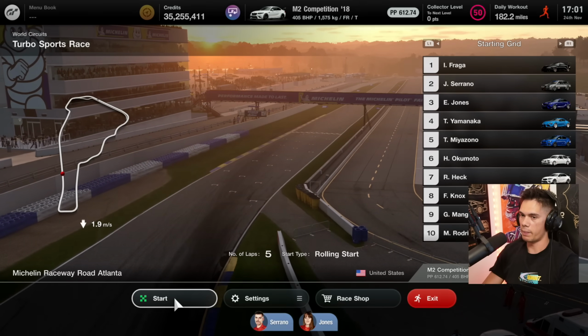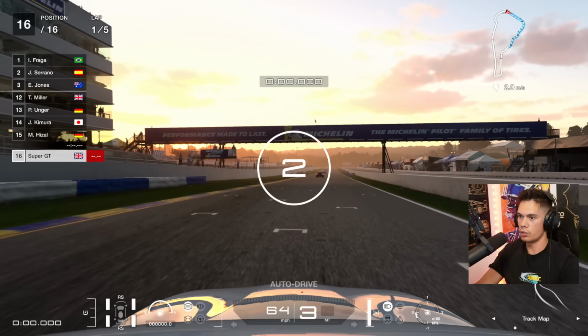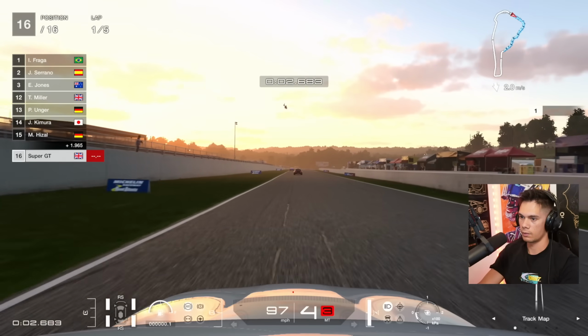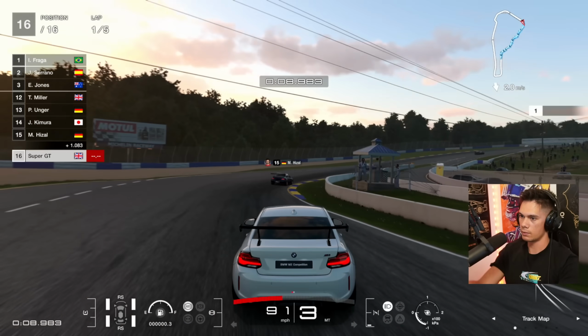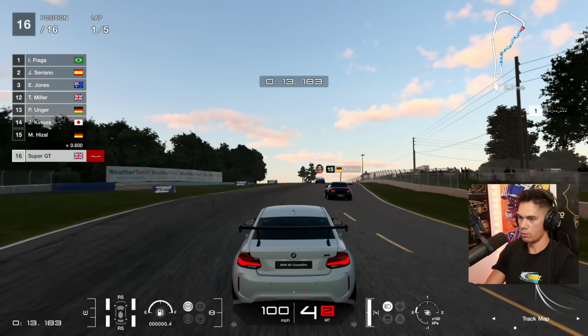I probably don't have enough power. Road Atlanta has a very long back straight, so you do need quite a lot of pace on that straight. But yeah, Road Atlanta looks incredible. I think it looks great. It's a really good track to have in the game. Oh, chase cam feels very weird with a wheel.